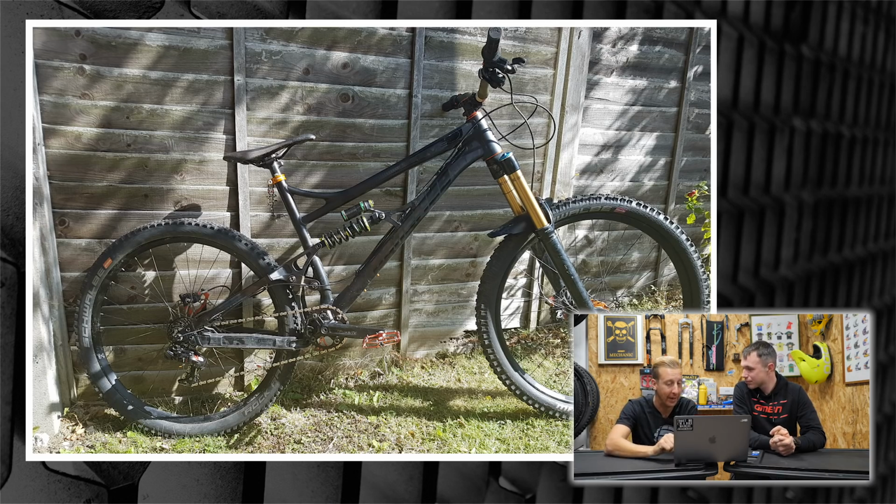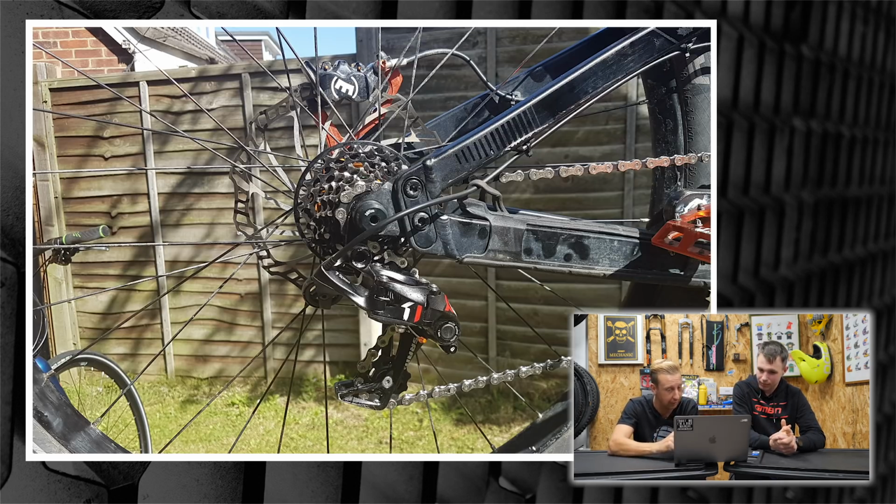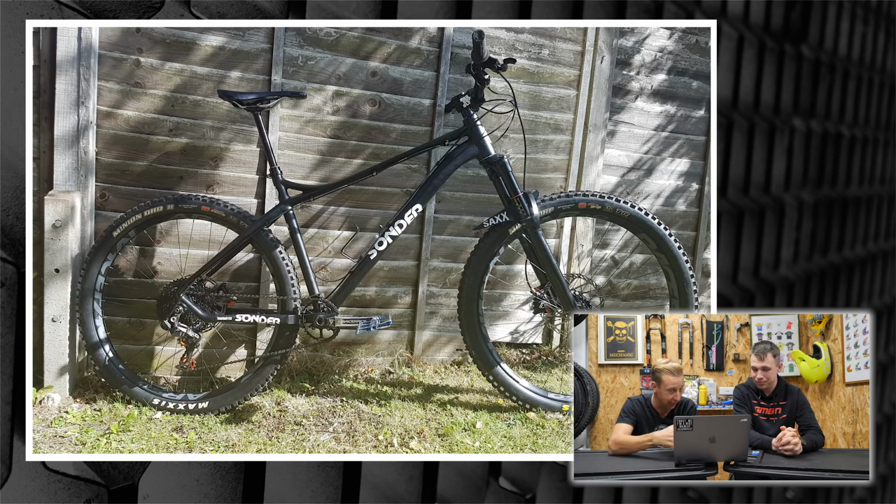Okay, next up is from Andy. He actually says he's got a Banshee Rune, which is funny because this is actually a Sonder hardtail. But he says he built up a hardtail for pedalling, as in the daily bike, and only uses his FS bike at bike parks and for uplift. So he's taken a 1x11 off it, put it on the hardtail, and then got a downhill drivetrain on his full suspension bike. Cool. Put the dropper post on the hardtail, increased the fork on his other bike as a mini downhill bike. Right, okay, yeah.